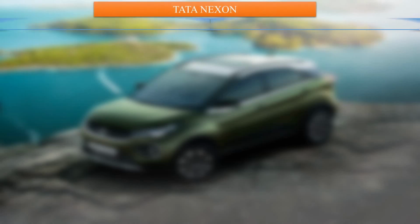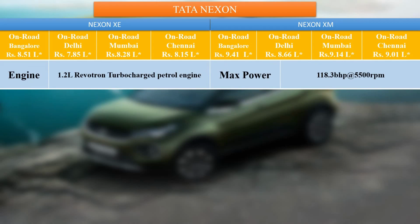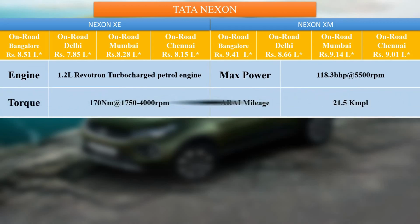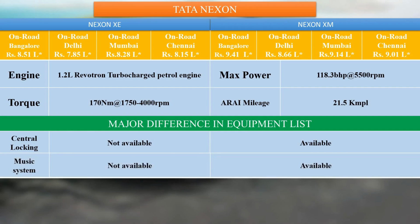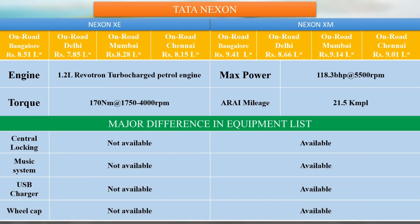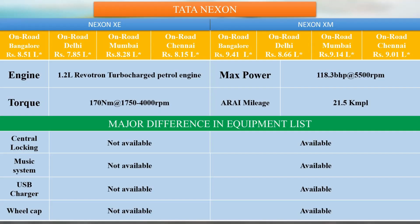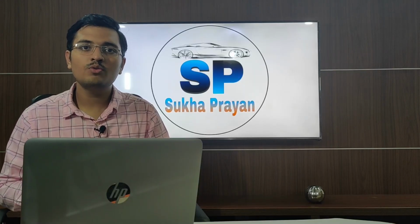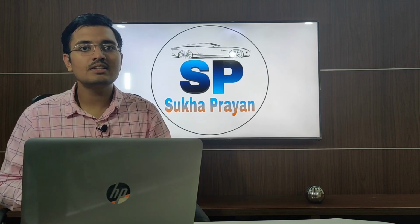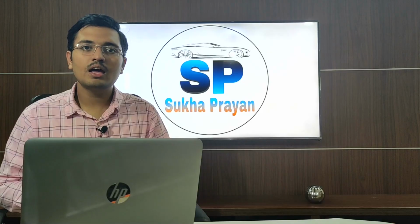Speaking about the powertrain options on offer, Nexon is powered by a 1.2-liter turbocharged Revotron petrol engine that is capable of producing 120 bhp of power and 170 Nm of torque. If we look at the difference in equipment list, the XE, being the base variant, misses out on many key features such as the music system, power windows at the rear, wheel caps and many more. Considering all this, it's definitely not worth spending your money on the XE variant, and instead it's better to go for the XM that offers the basic things such as 4 power windows, a basic music system, and wheel caps that don't make your car look too basic.